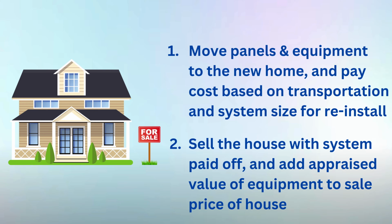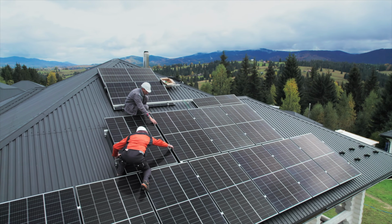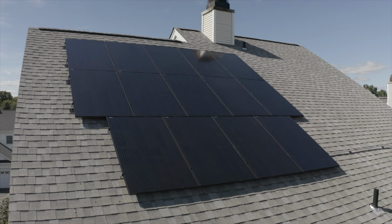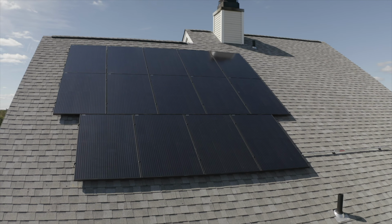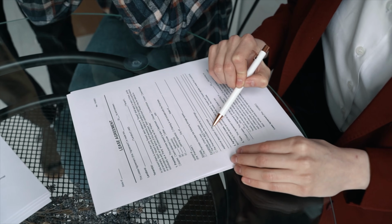With leasing, however, this gets a lot trickier, as a lot of these companies do not want to deinstall and reinstall their equipment. And so in most instances, since you cannot really pay off these systems like you could if you owned, and then just add the appraised value to the house, you will, in many circumstances, have to sell the house with the stipulation that the new homeowners assume the lease agreement. If you've ever spoken to real estate agents, especially in states like California where leases can be super common, you've likely heard horror stories about homeowners looking to sell their house, and they in fact have to bring down the value of the house to account for the fact that the new homeowner has to assume their lease.